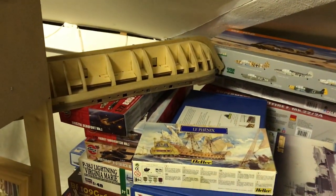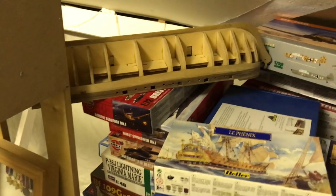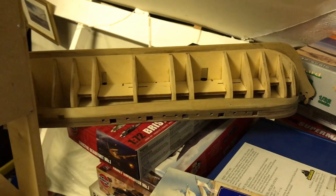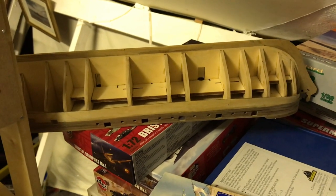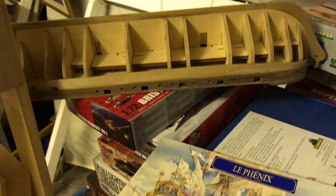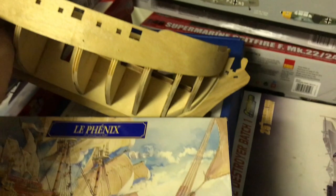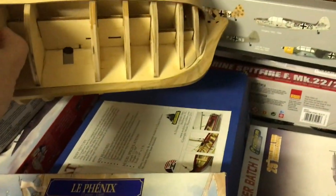Now, you'd be forgiven for thinking that's another shelf queen there, but it's not. I actually bought this. It's the Victory Models bomb vessel Grinaldo, is it called? And I actually bought this off a fella who'd already started it. And this is as far as he'd built up. And I think it's been damaged. Nothing that can't be rectified.